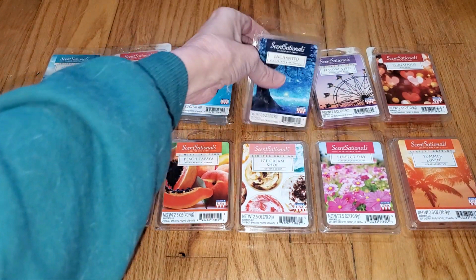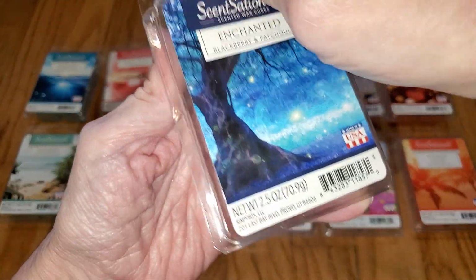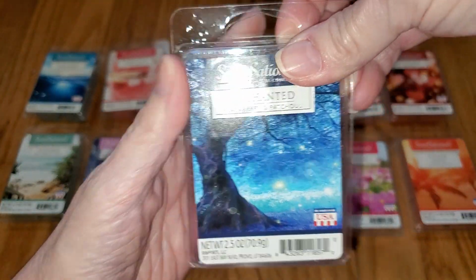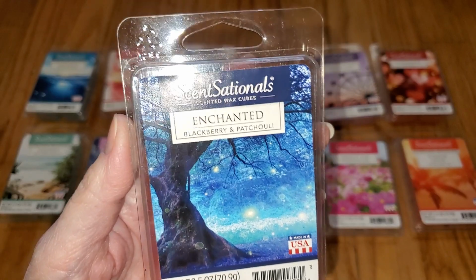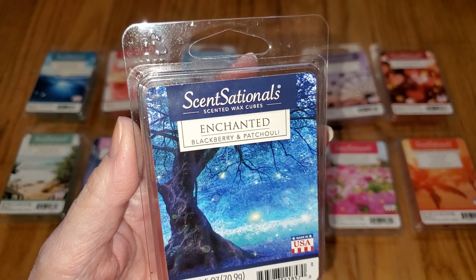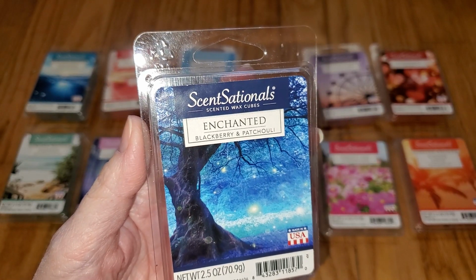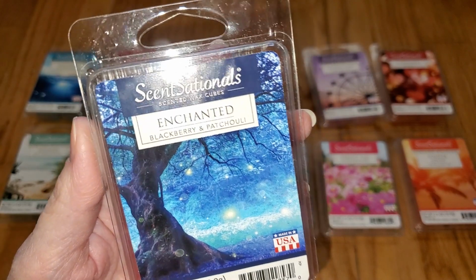Next we have Enchanted. And a nice blue color. So the scent notes on the label are totally different from the actual scent notes. And I really don't understand why that is. The scent notes on the label say blackberry and patchouli.